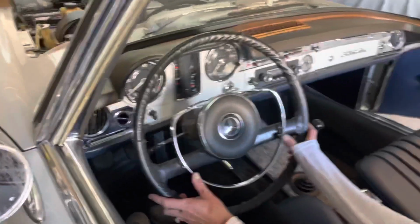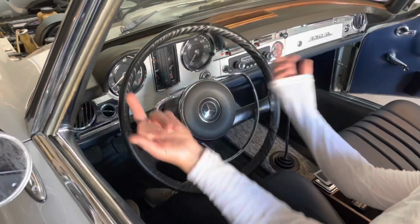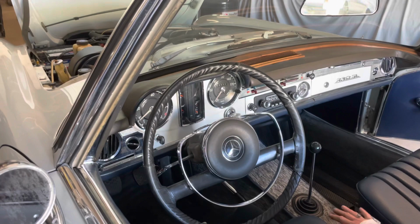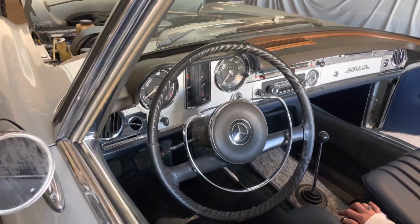Oh, horn broke. Watch for finger. There you go. My horn works in my truck, but I usually just go right to finger. And if that doesn't work, then I throw something.